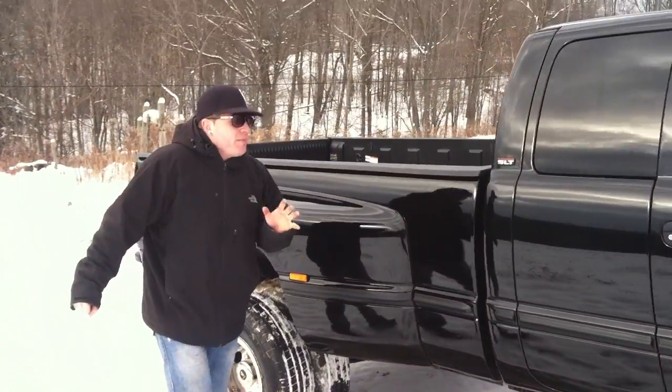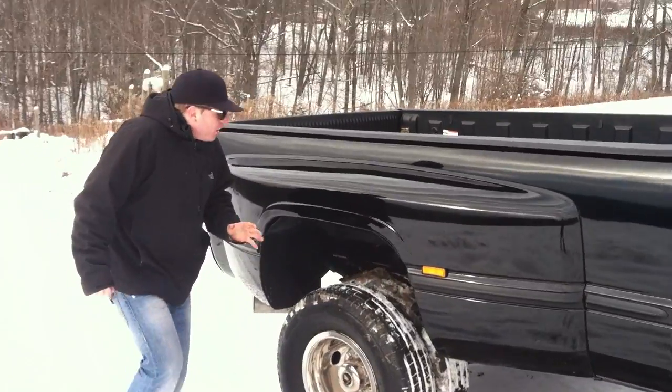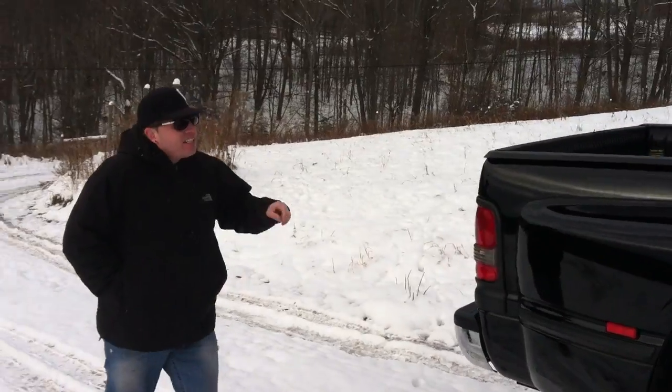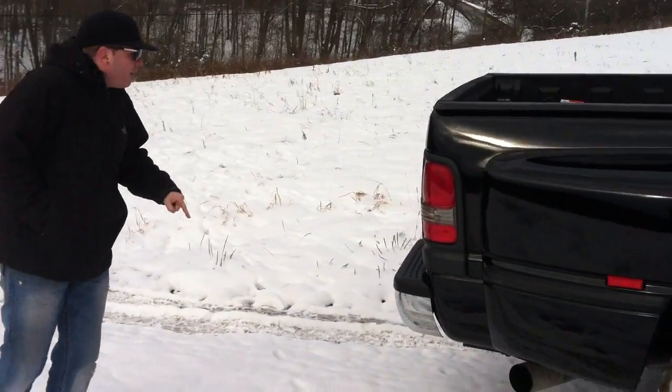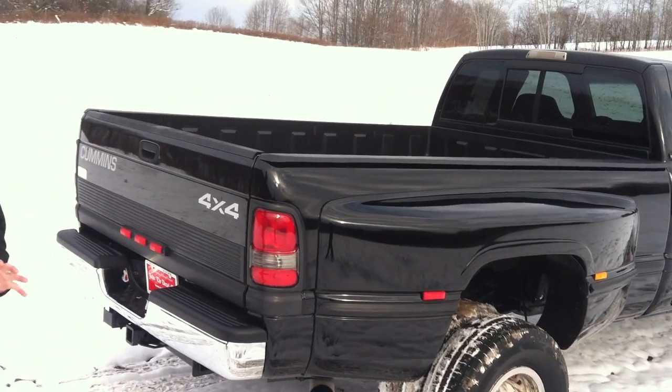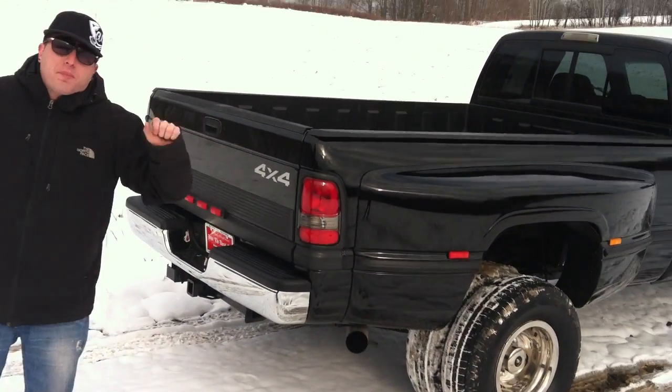Anybody that knows anything about 12 valves knows that they run forever, and we do the best we can. But I'll tell you something, folks. You're looking at a truck that's hard to find. It's got a full MBRP exhaust system on it. The camera doesn't lie, and the pictures don't lie. Brand new bumpers on this truck, brand new everything.